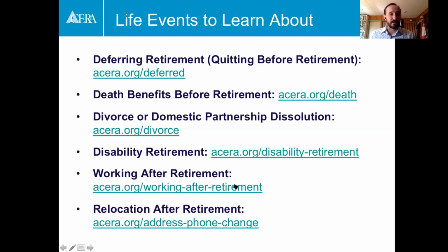If you want to work after retirement, if you're going to go work for anyone else who is not Alameda County or one of our participating employers, we don't care. You just retire from us. We're going to pay you your lifetime monthly retirement allowance, and you can work for however long you want and for whoever you want, and we're just going to keep paying you that allowance and consider you retired. Now, if you're going to come back to work for your employer or one of our other participating employers, there are restrictions and duration limits that you should look into on that page.